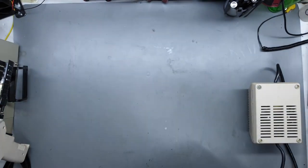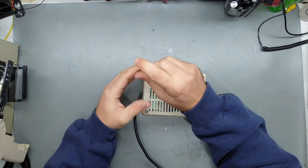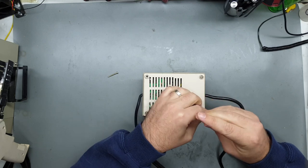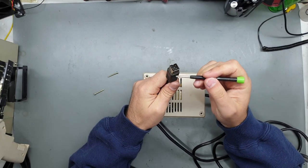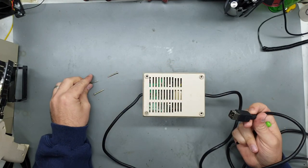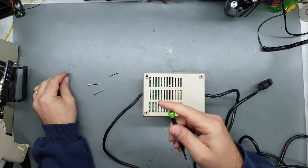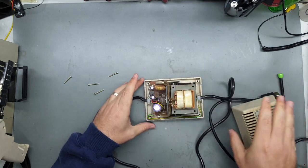So first of all, let's just get this out of the way for a second. We'll just have a peek inside this power supply, but like I said, I think it is looking like it's a linear one, which is not good. And even though the 128 uses the same DIN connector as the Amigas, they're not actually compatible. The Amiga has different voltages available. So you can't use an Amiga power supply on your Commodore 64 and vice versa, otherwise you will kill one of them.